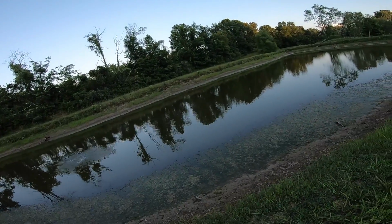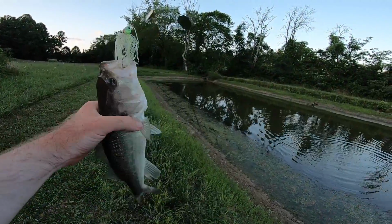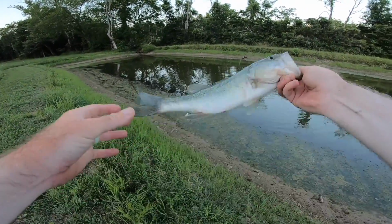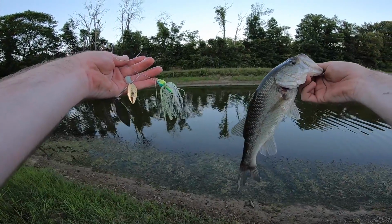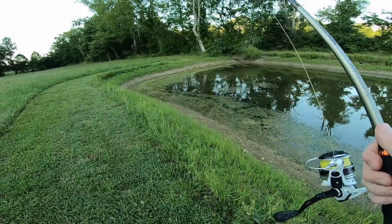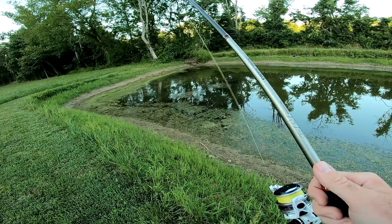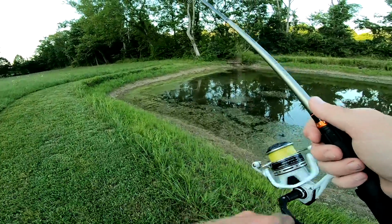There we go. There you go. On the spinnerbait. Heck yeah. There's one more. Not on the spider, but on the old spinnerbait. Spinnerbait, I'll be honest with you, is probably my favorite all-time pond bait. Look at him, little dude. I never thought I would be drag cranking on a spinning rod, catching them on a little bitty spider, which is pretty cool. But yeah, so I think we're going to end today's video right here.